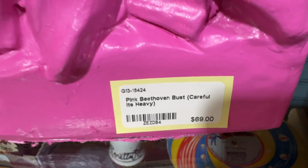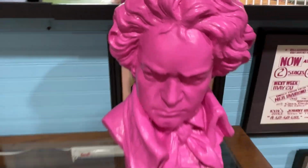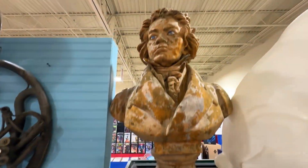I love statues, especially the head sculptures. These are really cool. Look at Beethoven, the pink one. Da da da da. Da da da da. Here's another Beethoven. Sorry, Beethoven is not for sale.